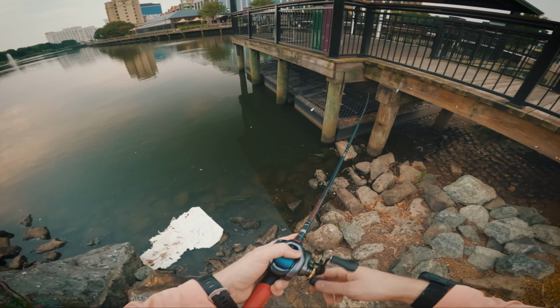Gosh, that looked picture perfect too. See, maybe on the other side of it, I can get something. Oh, I got him. There he goes. Just got that one on this whopper plopper here.